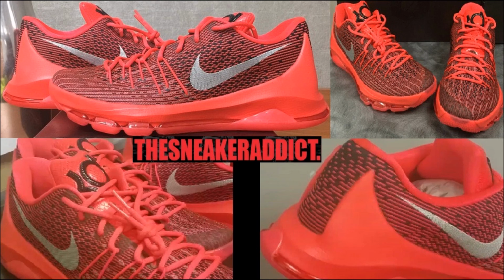As far as my understanding, it should be retailing for close to $200, maybe even $200. That's what I keep hearing, and it should be releasing around July.